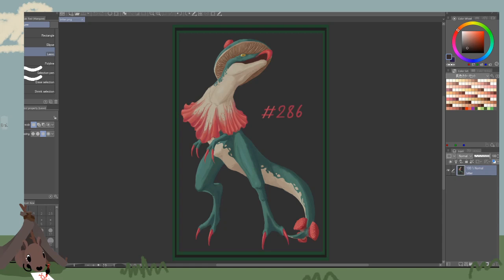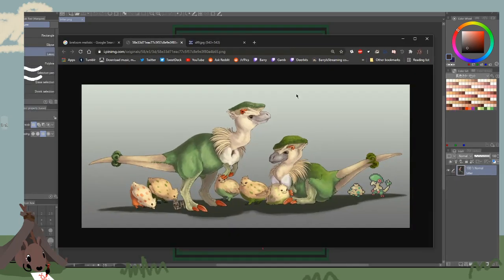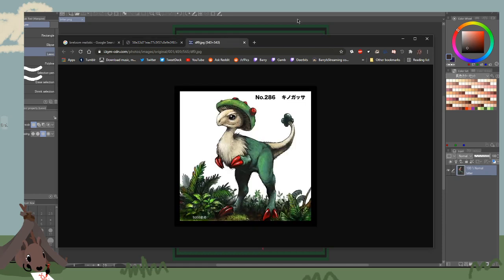I want to stay on 2 legs like it does in the normal design. Okay, that's fair. So my question is, also I found this while looking it up and I thought this was really cute. I was actually going to use this as an example, and also this.